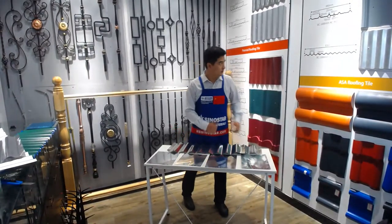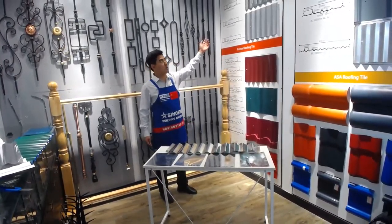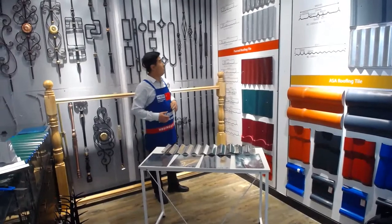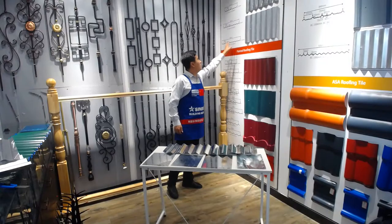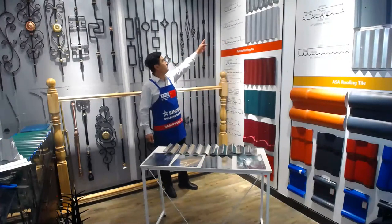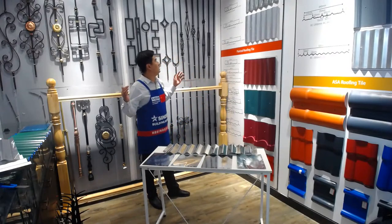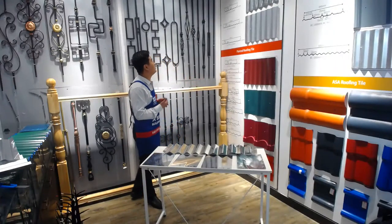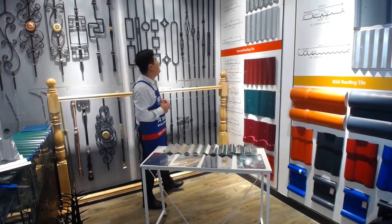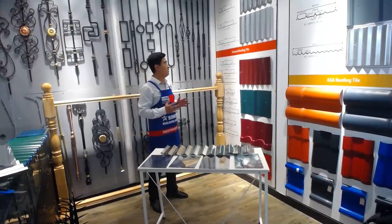Yeah, welcome back. The next product I will introduce is our galvanized corrugated steel sheet. You can see on our drawings, we have three types in the market. The first is 8 wheels. The width before corrugation is 762 millimeters, and after corrugation is 665 millimeters. This type is more popular in the African market and the Southeast Asia market.